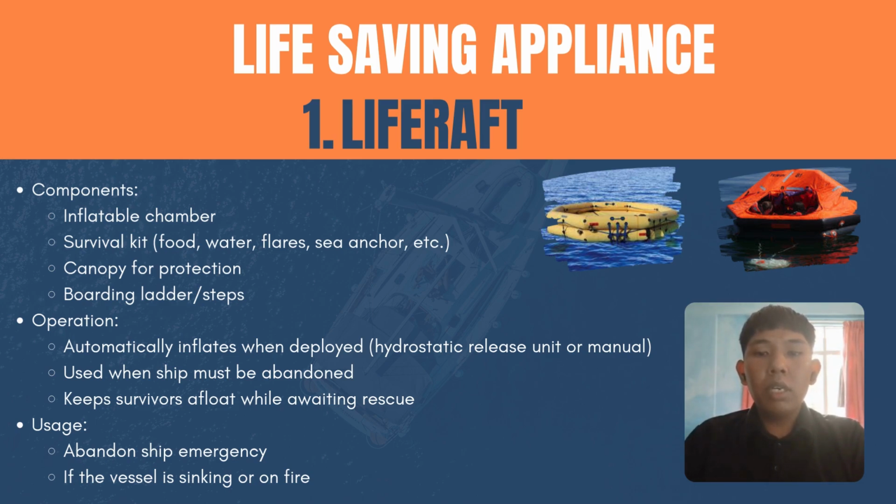Today I will be presenting about one of the most important life-saving appliances on board ship, which is the life raft. In emergencies such as fire or when the ship is sinking, the life raft provides a safe floating platform for survival until rescue arrives. A typical life raft is made of strong, inflatable rubber fabric.